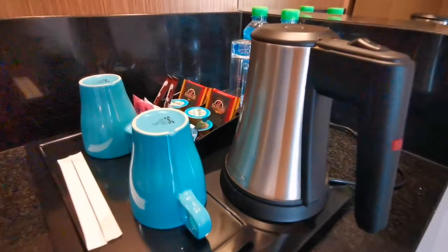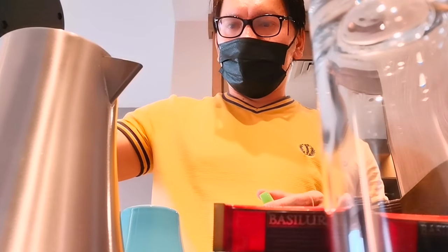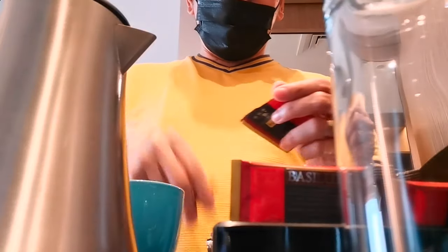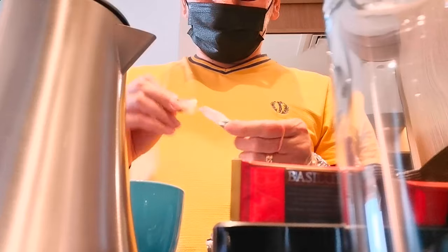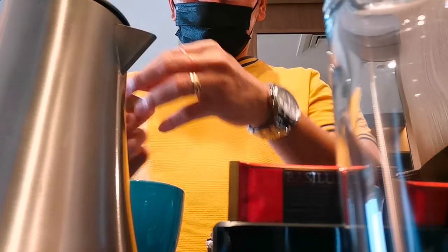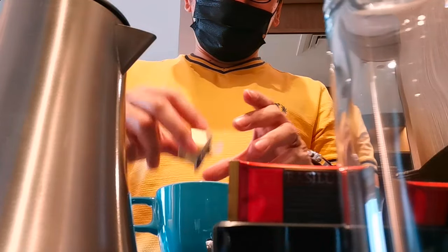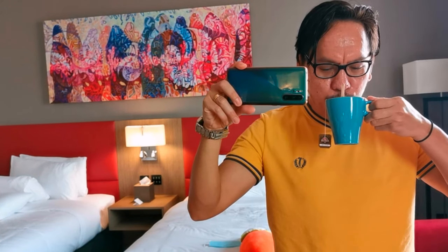Because they have this, there's always available tea, water, and coffee. And it can be refilled. Well, let's make use of it. It's tea time!